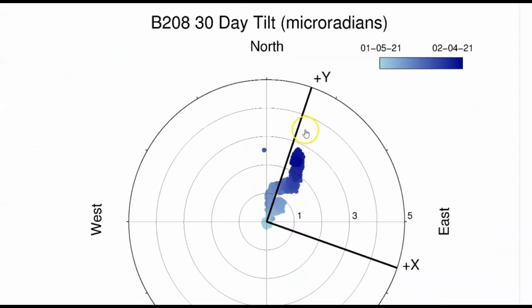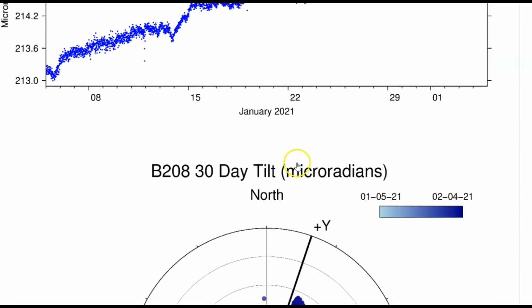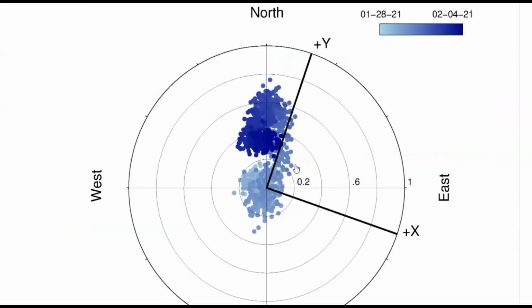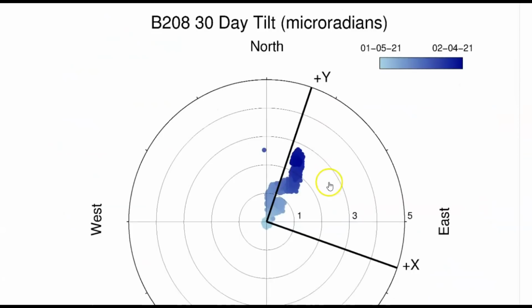And they're measuring the direction, the flow under the ground. Now see, we got Y, which is east. And we got a dot way over here. Unusual. Let me go back to 7 days. There you go. Yeah, it shows a completely different movement in the last 7 days compared to a month ago.